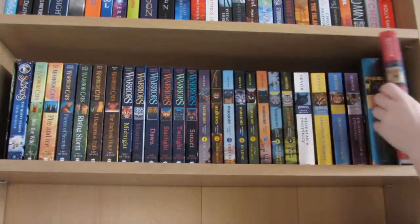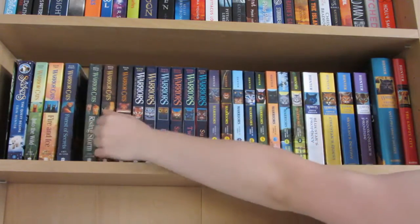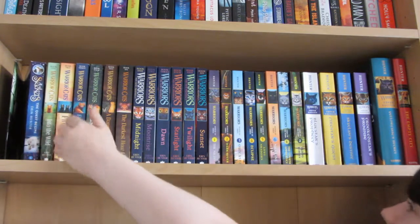So yeah, that is the last book there, and I'm just going to slide all these back over because I think I've nudged them. My head is getting closer. It's not in shot. It isn't. It is, but oh well.